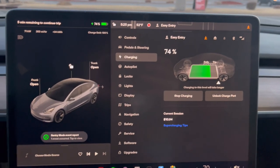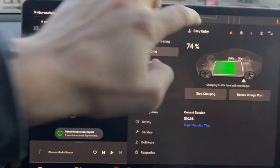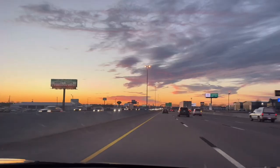All right, we charged here up to 75%, about $11. Next stop is one I'm excited about, Pop's Soda Ranch. Pop's Soda Ranch, I hope you're open. They weren't open last time on the way to Chicago, so hopefully they're open this time. We'll check them out.